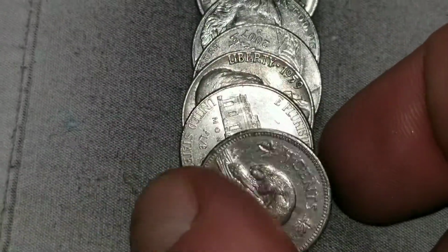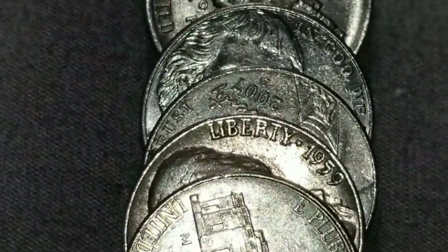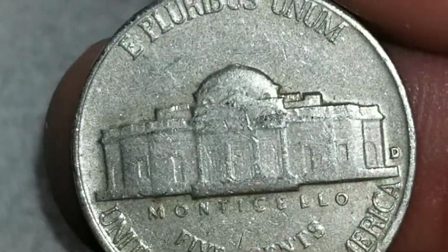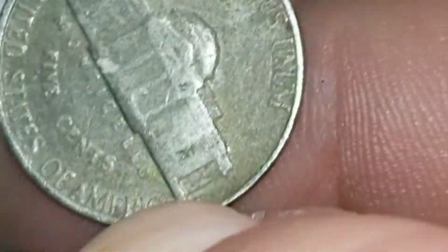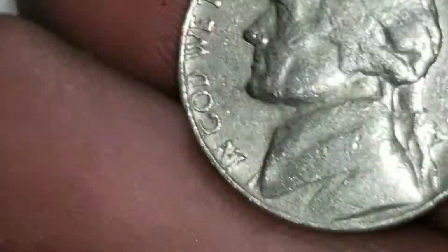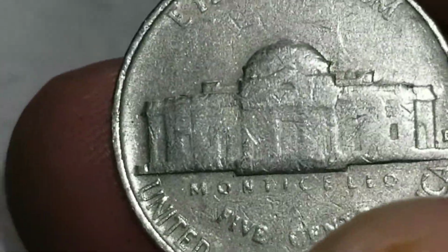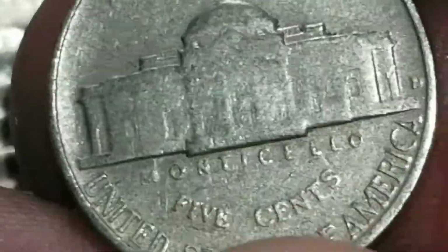Roll 46. We're going to have foreign number 3, that's a 1988 Canadian. And why not while you're here? One coin later, we got another 1959 from Denver. Same roll, and why not? We've got another 1959 from Denver. Same roll, and we've got another 1957 from Denver. Roll 48, and I just got it spread out, and if you look, we got another 1959 from Denver.